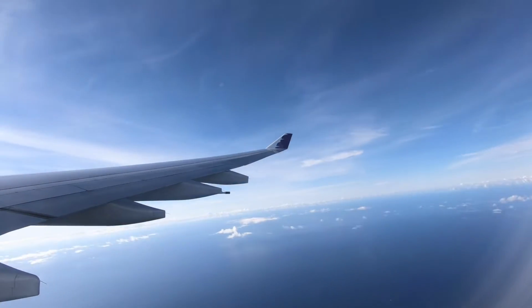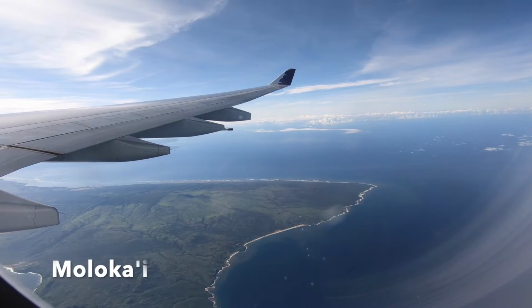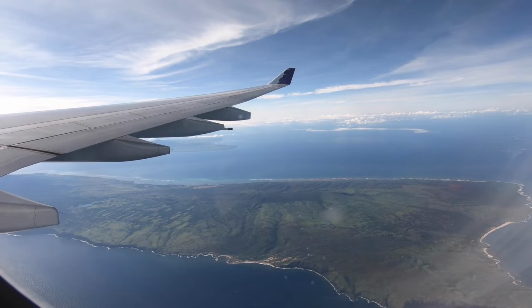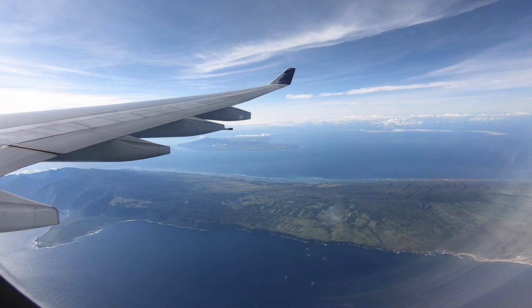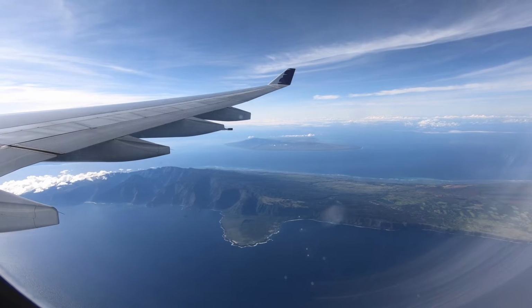As we leave Oahu, the last landmarks will be Koko Head and Koko Crater. That's the island of Molokai, also called the Friendly Isle. It's the last substantial piece of land we'll see before reaching mainland USA. We climb to an initial cruise altitude of 39,000 feet, though once we've burnt a bit more fuel, we'll eventually reach 41,000 feet later in the flight.